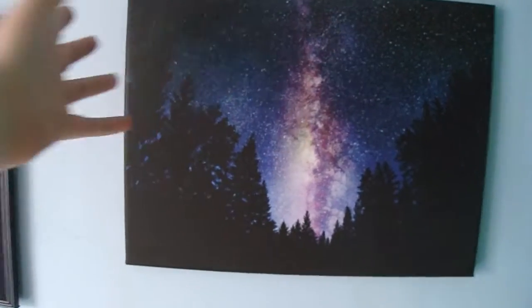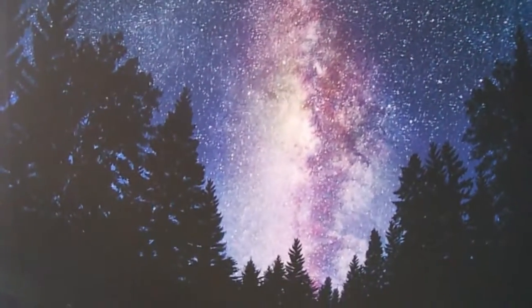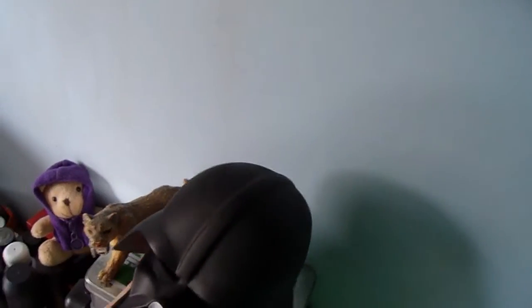Anyway, and then I've got a signed Walking Dead frame up here, a collection of hats. And then moving on over here, I got a canvas print. One of my favorite pictures, I thought it looked pretty good. See, look at that, guys. Stars. And we got Darth Vader's head. It does light up. Turn it on. As you can see, Darth Vader's head.